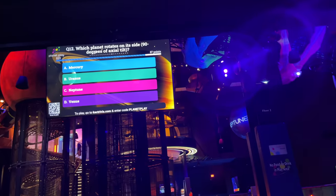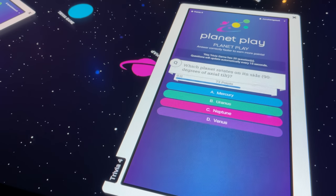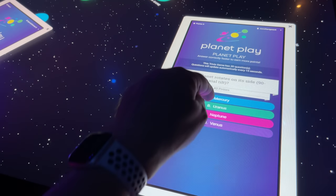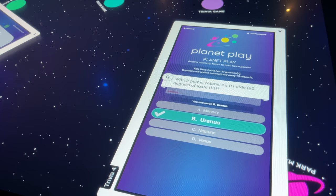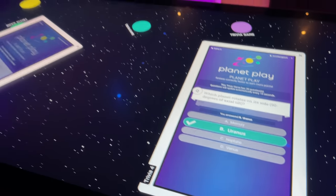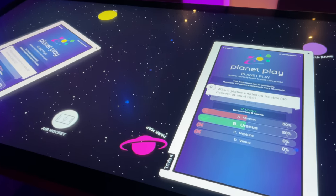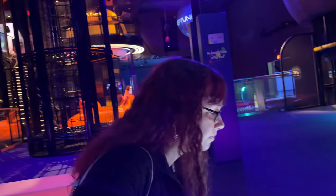Right. We're going to play. Which planet rotates on its side, 90 degrees of axial tilt? Oh, I don't know. Could it be Uranus? What is the answer? I was correct. What'd you write? Uranus. Oh, I picked Mercury. Everything is about Uranus.